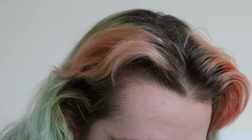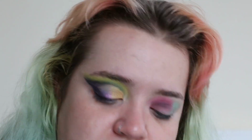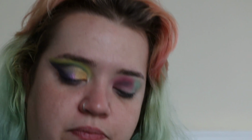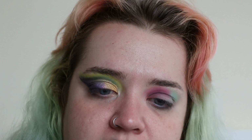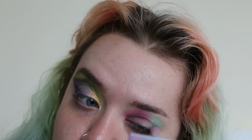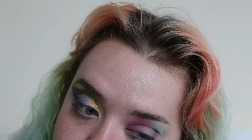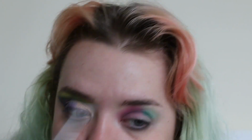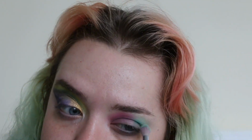And then I'm going to do the same on the green, but we're going to use the deep green, which is called, I've just shoved my finger in it. This one's called Monster Mint Chip. And again, the same process, taking a very, very small amount and just putting it right directly in my crease. I like this, kind of grungy.